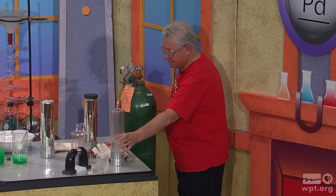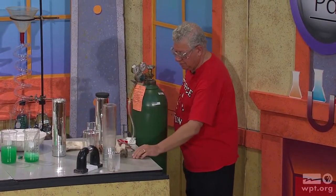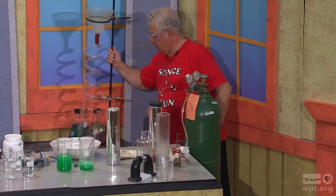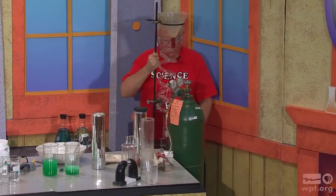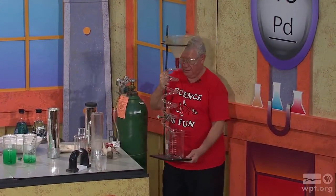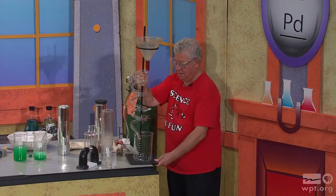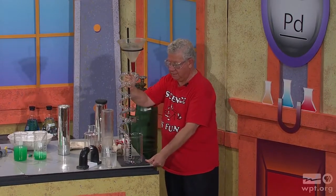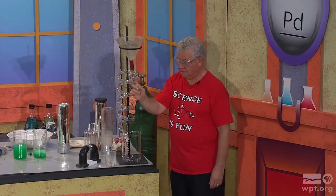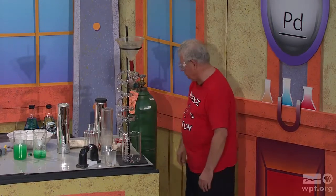For my next experiment, I'm going to use a very long spiral glass assembly that's connected to a funnel at the top, and at the bottom, there's a large beaker. There's the funnel, spiral glass assembly, and a beaker.